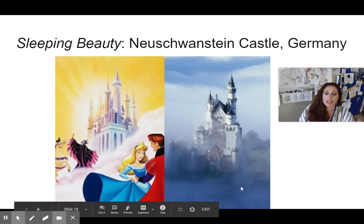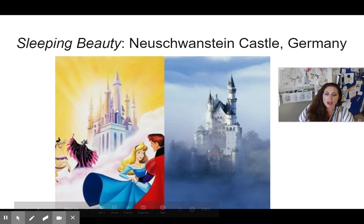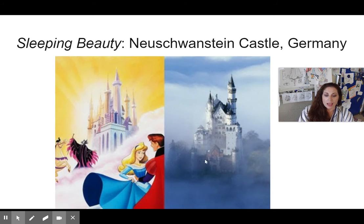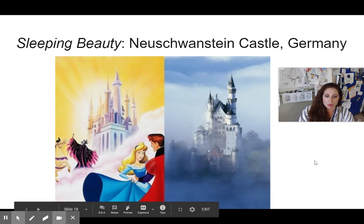And then, of course, our classic Sleeping Beauty, which if you go to Disney World, this is the one you're going to see, or Disneyland. And it's based off of the castle in Germany, Neuschwanstein. And it's just absolutely beautiful.